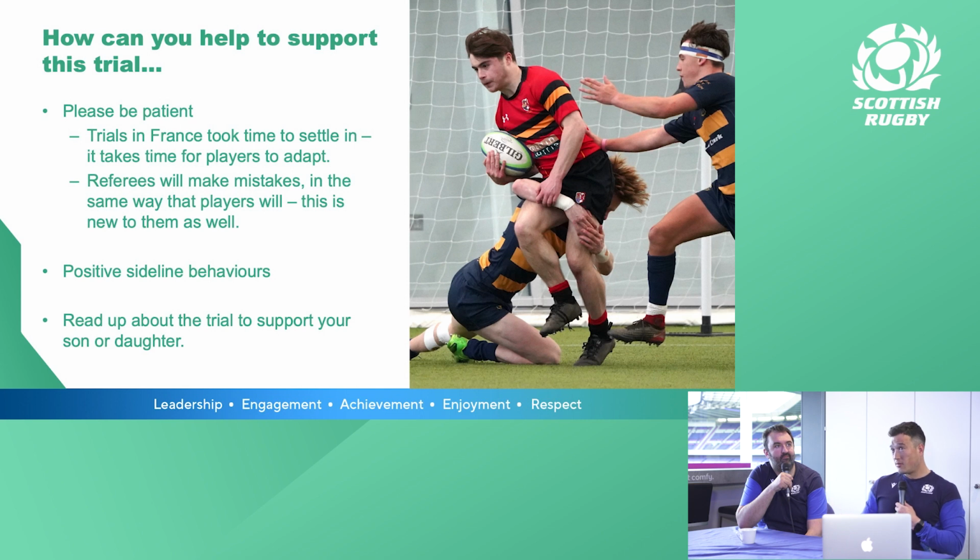Great. Okay. This trial is something that the whole game will need to be involved with. One way the public can help is to please be patient. This is probably one of the biggest changes to the game since the scrum engagement sequence a few years back, but probably with a wider ramification. We found in France it took time to settle in. As with any change, there'll be adaptation, embedding, then behaviours becoming the norm, and it will take time.